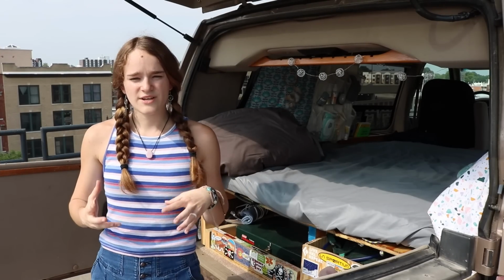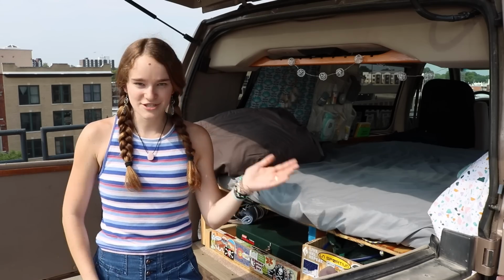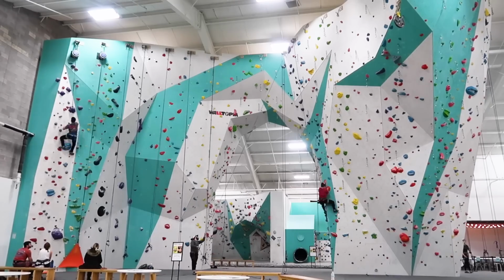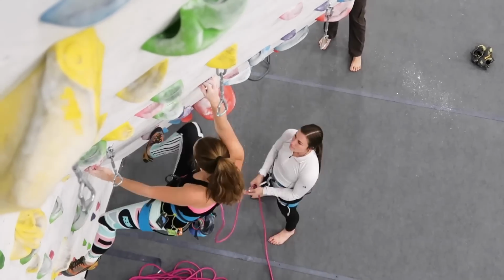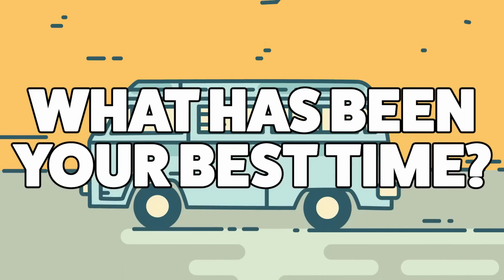Finding showers can be a little tricky in the van. The main thing I did was got gym memberships. Every state you're in, you can just find a different Planet Fitness and take a shower there. Another thing I would do is find rock climbing gyms, and I would pay for day passes where I would climb, and then I would use their Wi-Fi to upload videos, and then I would use their showers. So it was kind of like paying one price to get 3 different things.